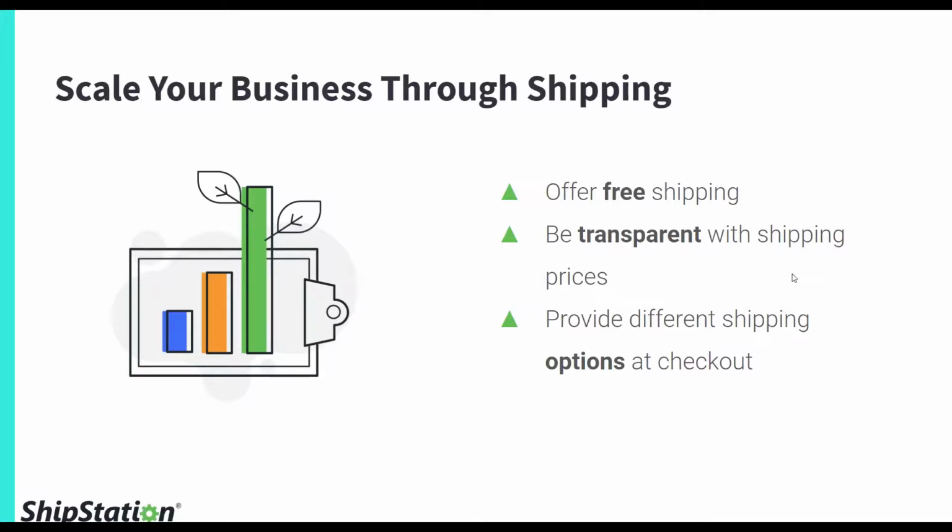Provide shipping options at checkout. Let customers decide if they want faster shipping on their item upfront, or whether they want to save money and just get it when you can get it out to them. 80% of consumers are willing to pay for same-day or faster delivery if they're given that option. So having a few options, but not too many, maybe 3 delivery time options, can be really key.